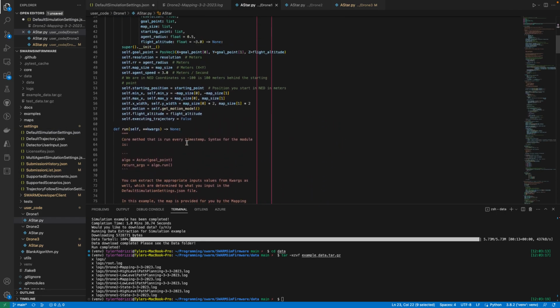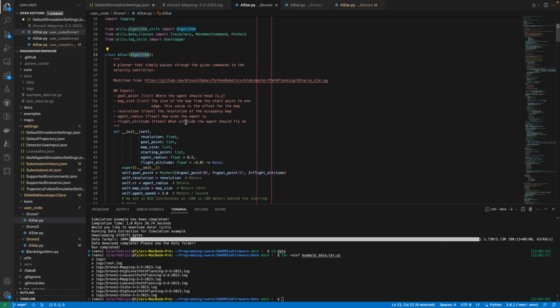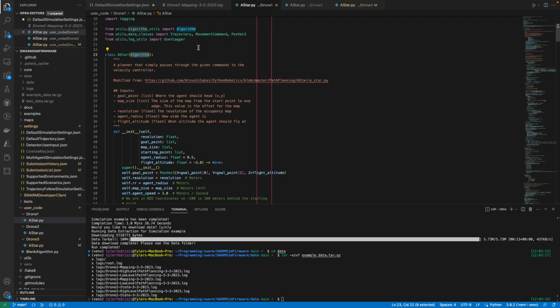Now, for the A-star algorithm itself, the only thing you have to do is inherit from the algorithm class. We provide a number of utilities that allow you to really quickly and really easily generate an algorithm and make it possible. We also have a set of custom data structures that we provide to you as well that make sending data really, really easy, and we're working on being able to allow you to extend those data classes automatically.